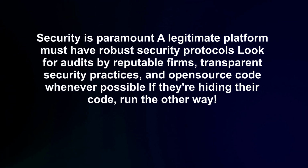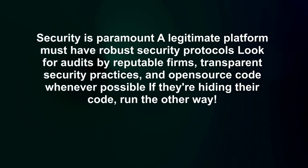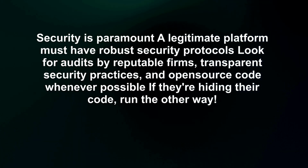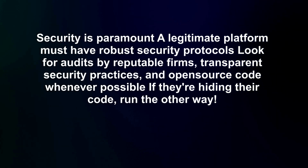Security is paramount. A legitimate platform must have robust security protocols. Look for audits by reputable firms, transparent security practices, and open source code whenever possible. If they're hiding their code, run the other way.